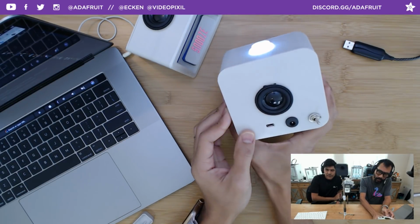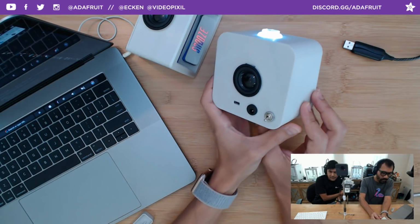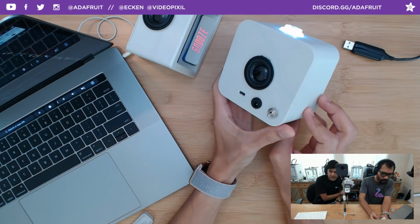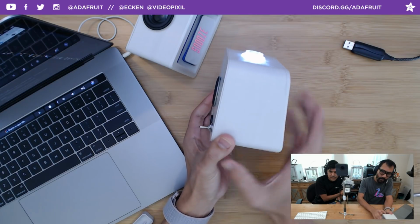We have some similar things. I have the same speaker, but this time it's mounted on the back. The Adafruit PowerBoost is that little micro USB next to the DC jack. So there's the DC jack as well. So you can see all that there. Look at the other side.